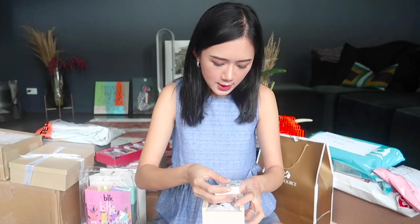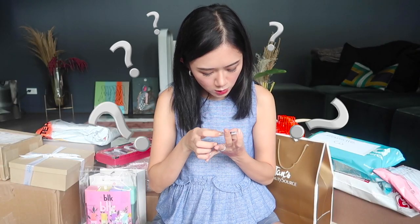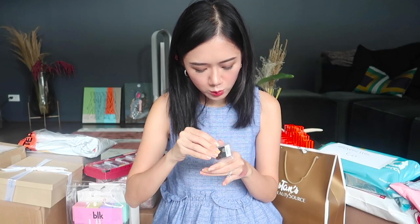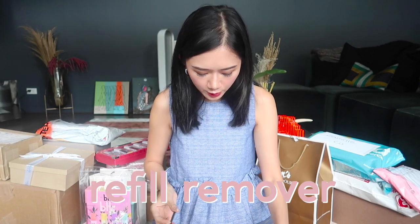And then we have this box over here also. And then inside we have some confetti and an eyeshadow rainbow matte. Okay, so it's an eyeshadow. Oh, so clumsy. This one as well. Why is there such a makeup move? This is like a magnet looking thing. Ah, it's a refill remover.